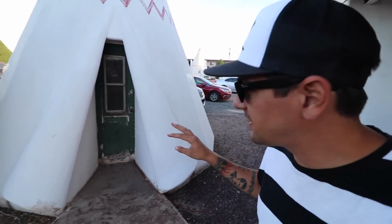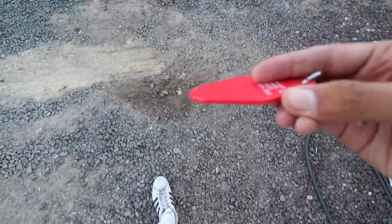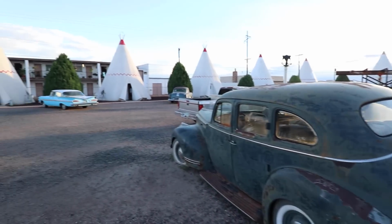And next door to the office is this weird smaller teepee that looks like it used to have a restroom inside. Maybe it was the restroom for the office. Weird. Okay, I've got my key here for Wigwam number 4. Let's see here. Where is Wigwam number 4?